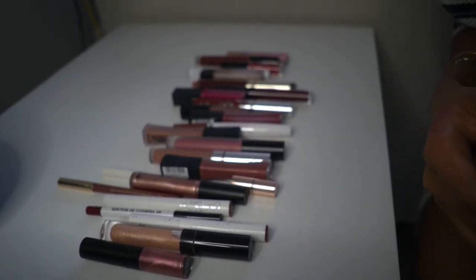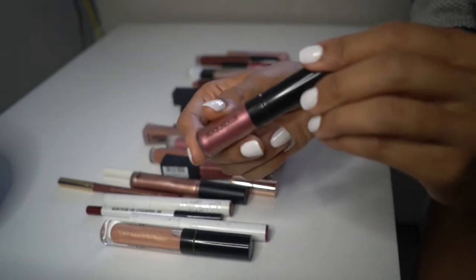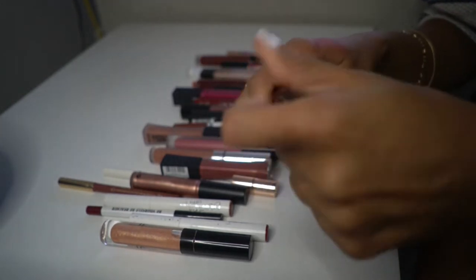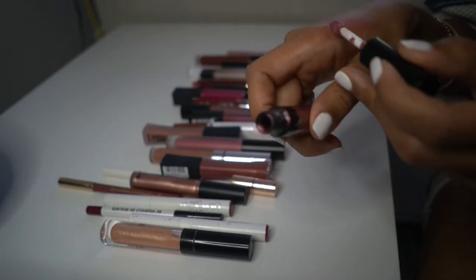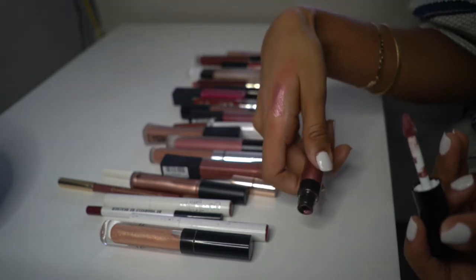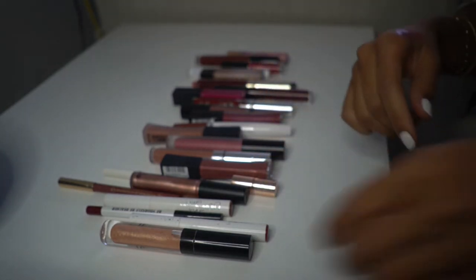What I know for sure that I am going to be getting rid of is these metallic lipsticks. I literally don't wear them. I don't know what made me think that I would wear them, or why I thought it would be cool. I mean, they're really pretty, don't get me wrong. They're super pretty, but girl, when are you ever gonna wear that? Never. So that is gonna go to the side.